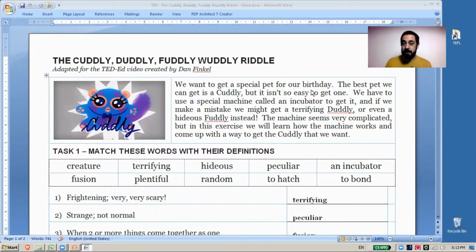So we want to get a special pet for our birthday. The best pet we can get is a cuddly, but it isn't so easy to get one. We have to use a special machine called an incubator to get it. And if we make a mistake, we might get a terrifying Dudley or even a hideous Fuddly instead. The machine seems very complicated, but in this exercise, we will learn how the machine works and come up with a way to get the cuddly that we want.